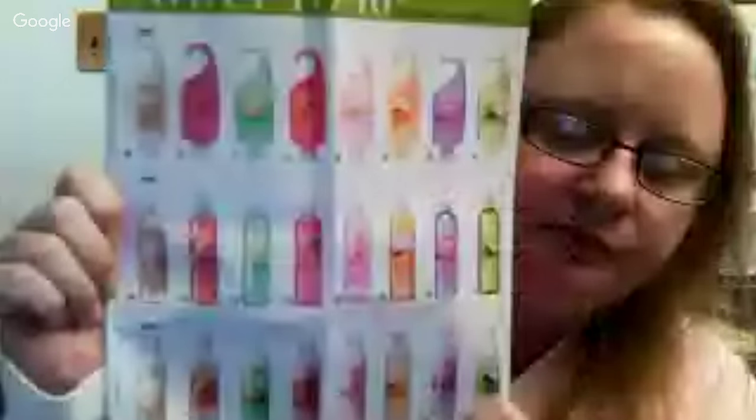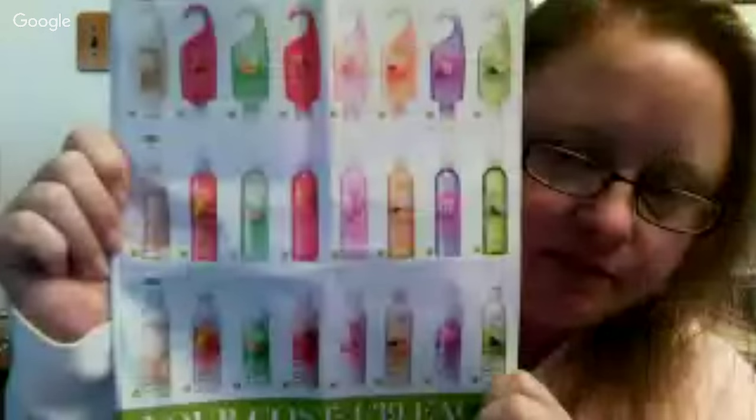Order in campaigns 26 and 1. You get billed in that campaign. It's not full award sales. So this is for the naturals line: the body lotions, the body sprays, and the shower gels. But again, I would say if you're going to do some kind of stock up, just wait and order it in the brochure because you need the full award sales.